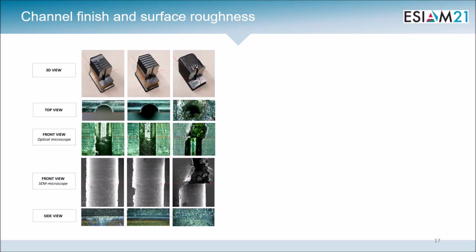So finally, let's take a look at the channel finish and the surface roughness. The low inner surface capillary roughness is required to avoid undesired fatigue crack initiation triggered by near surface defects, such as pores, lack of fusion, scratches, voids, imperfections, and so on. But it's also important to minimize the influence on the propagation velocity of the waves through the channels, which is known to influence the crack localization accuracy. Therefore, a SEM and optical micrograph analysis were conducted, and the study is shown here.